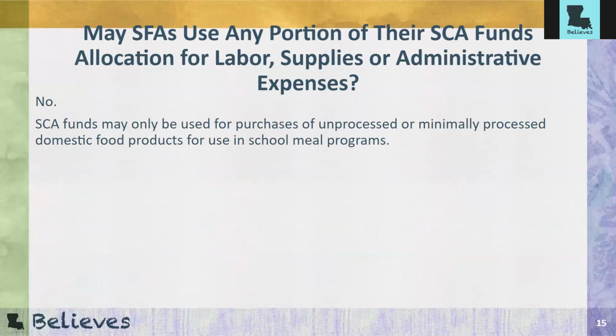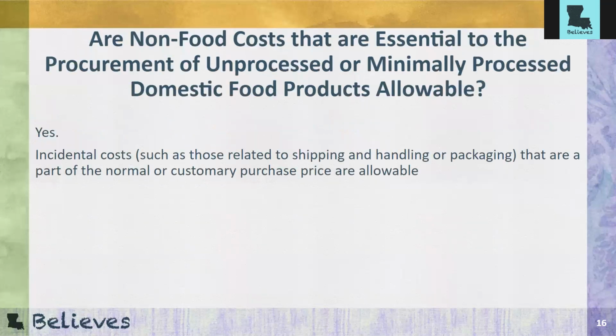The funds are to be used solely for the purchase of foods. They can be used for unprocessed and minimally processed domestic food products, but you cannot use the funds for labor, supplies, or other administrative expenses. So these funds are solely to be used for the purchase of foods. If there are non-food costs that are essential to the procurement of these products, then those costs can be allowable with these funds. If there are incidental costs, such as those related to shipping and handling or packaging that are part of the normal purchase price, then those fees would be allowable with this funding source as well.